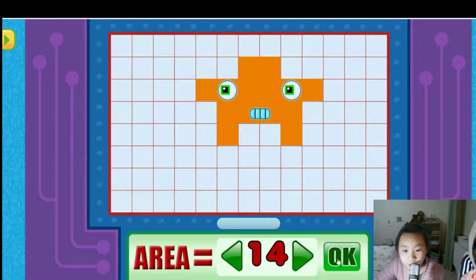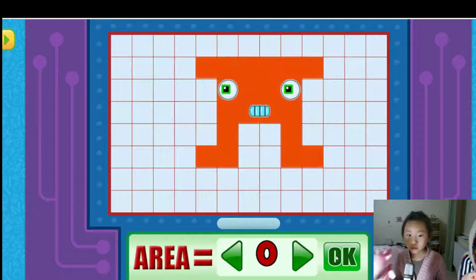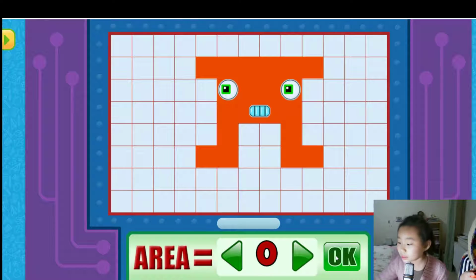1, 2, 3, 4, 5, 6, 7, 8, 9, 10, 11, 12, 13, 14. Okay, let's try 14. Robot, be happy. I'm just trying my best, robot. Yay, my robot's happy! Count the number of colored squares. Why is my robot not happy when I do my turn? Don't worry, Pinky. I think it's that you just counted too fast. Everyone makes mistakes.